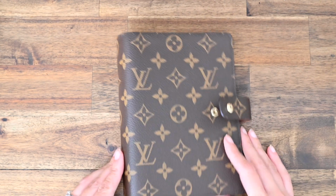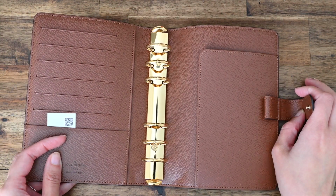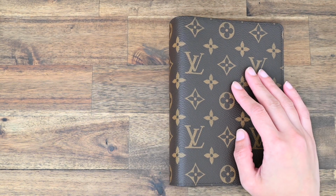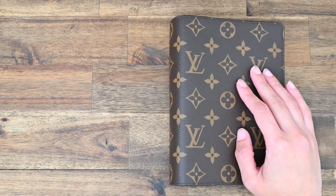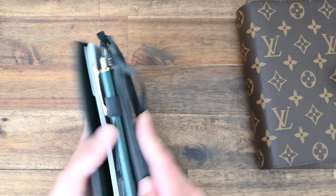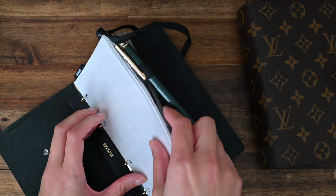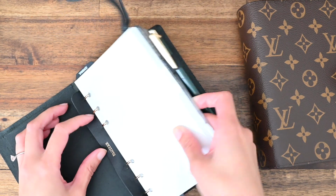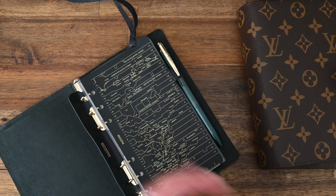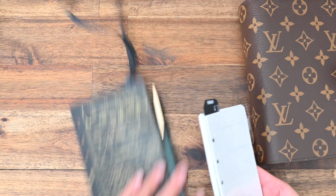There's not really too much to show with this agenda, and I'm sure you've all seen this before, but it is the medium size, which holds personal size inserts. I'll just grab some inserts from my Plotter Bible size notebook. It is just a regular personal size. It does look like it could fit the personal wide, but the internet says it can't. So I'm going to trust Google, but I just want to grab some of these inserts, pop it in so we can get a feel for how it looks.